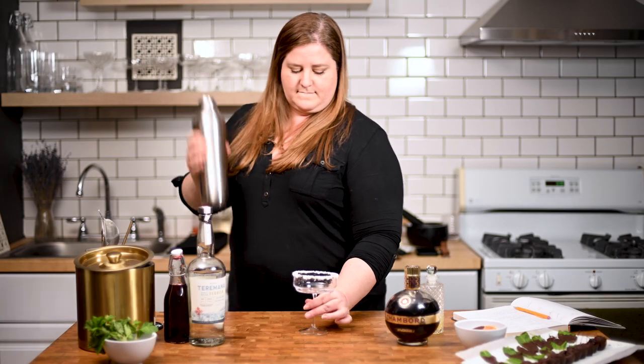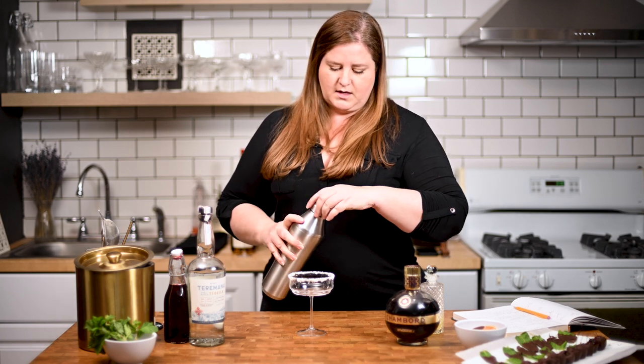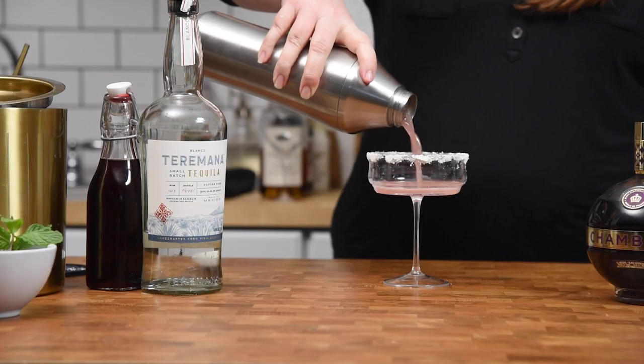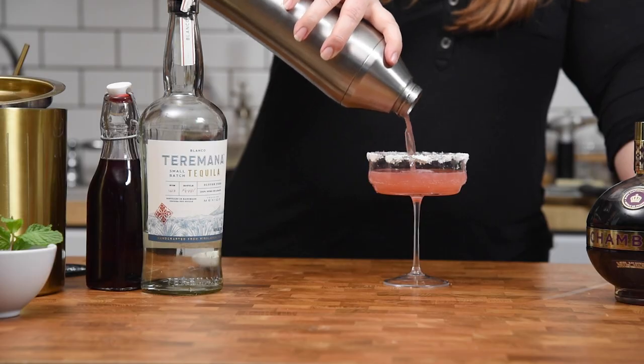All right, give this a good shake. All right. Into our white chocolate rimmed glass. Color's really pretty.